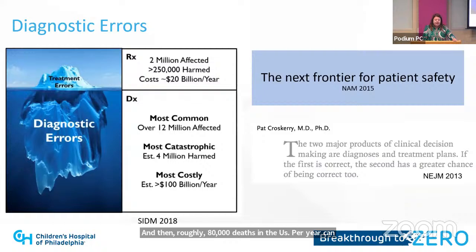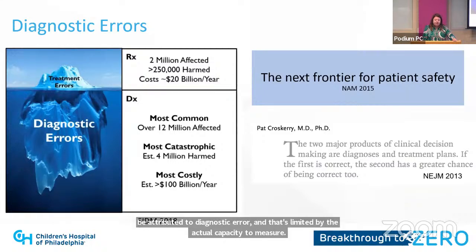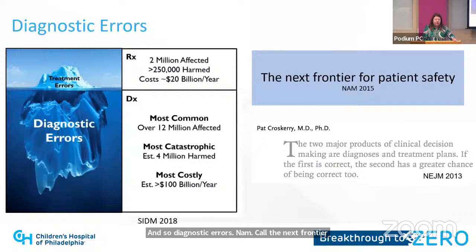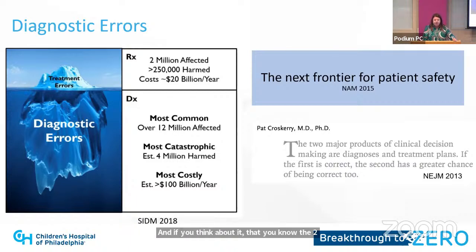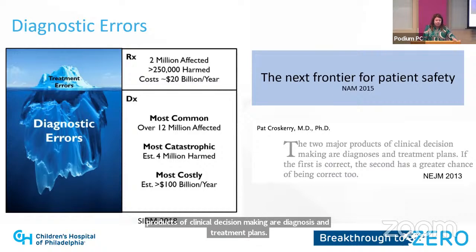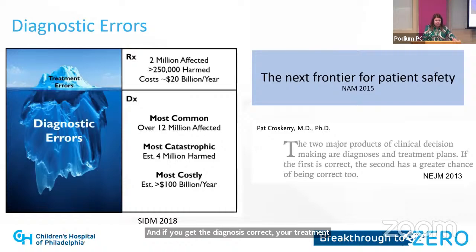Diagnostic errors are called by NAM the next frontier for patient safety. We focus a lot of our attention on treatment errors, but the reality is that's just the tip of the iceberg. If you think about it, the two major products of clinical decision-making are diagnosis and treatment plans. If you get the diagnosis correct, your treatment plan will also likely be correct too. The consequence being that if it's wrong, your treatment plan very well may also be incorrect.